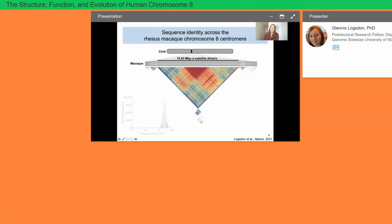Finally, we generated the macaque centromere. I want to point out that the macaque centromere is 10.93 megabase pairs long, which is incredibly big compared to the 2.08 that we had in the human version. Strikingly, this one is comprised of not alpha satellite higher order repeats, but just dimers. This is the ancient fundamental repeat unit that we probably all evolved from. Once again, despite this, we had the mirror symmetry and layered nature that we found in all of the other primate centromeres.